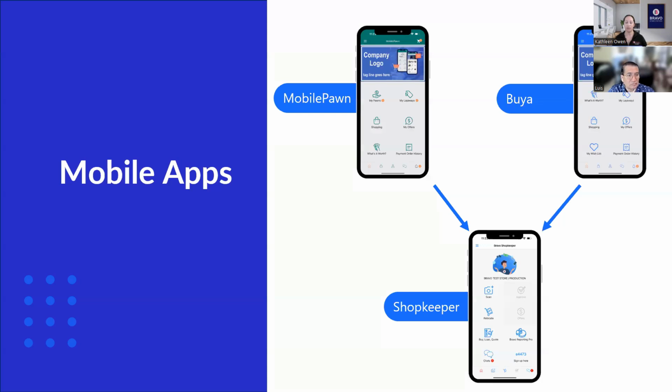So now that we've met the apps, let's talk about how they actually work together. With MobilePawn and Baya, your customers can make loan and layaway payments, get payment reminders and notifications from you, find out how much their item is worth to start a transaction with you, and even chat directly with your store. But what happens on your end? That's where Shopkeeper comes in.